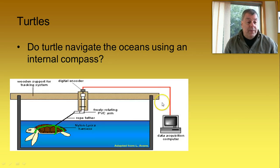People have discovered that they use an internal compass. The way they discovered that is they get themselves a turtle, put it in a tank, tie a harness onto it, and then let it swim. Then they have a coil around this tank, and they can change the magnetic field. If they change the magnetic field, they observe where the turtle swims, and if it changes direction, they correlate that to the direction of the magnetic field from the coil, and then they change it again and verify that the turtle is actually swimming in that direction.